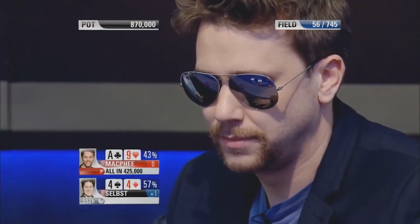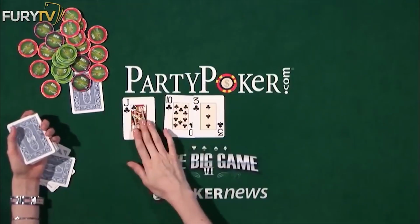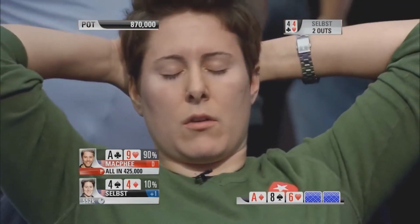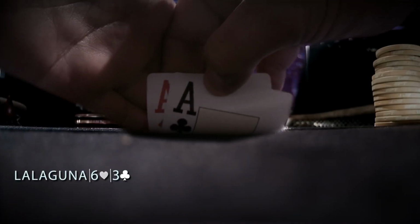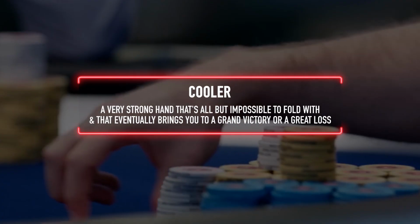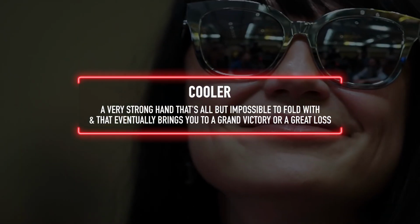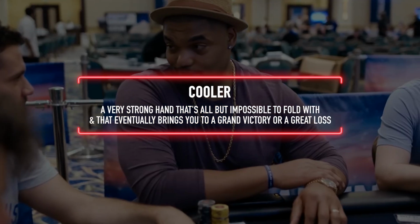You think the pot is already yours, but it turns out you can't win this one, no matter how strong your hand is. In poker, we call such hands coolers. In other words, a cooler is a very strong hand that's all but impossible to fold with, and that eventually brings you to a grand victory or a great loss.